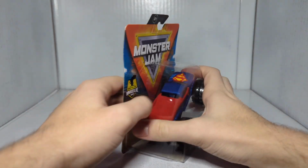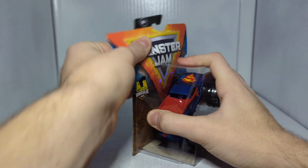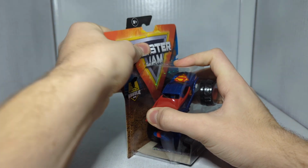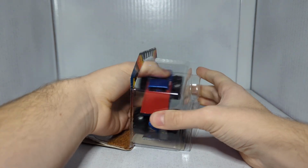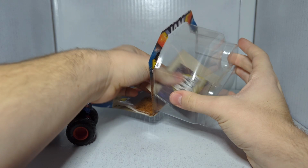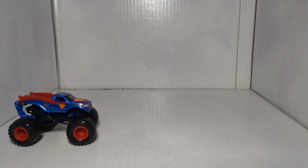So yeah, we're gonna open this one here. I'm pretty excited to open this one up too, because I got a Batman, but I don't have a Superman yet, so pretty neat. That sounds weird. I don't know what that's all about. I hope there's nothing wrong with my truck. That would be upsetting. Okay, poster. You already know about those. We'll look at that at the end.